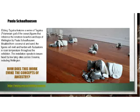The name of this work is called Ebbing, I'm going to try to say it, Tagaloa. It features a series of Tagaloa, a Polynesian god of the ocean. The figures represent 19 beaches and bays of Wellington by Paula Schaffhausen, and are molded from coconut oil and sand. The figures will melt and harden with fluctuations in room temperature. Throughout the exhibit, the installation speaks to issues faced by low-lying cities across Oceania, including Wellington. So Wellington is her hometown that she's really working with.